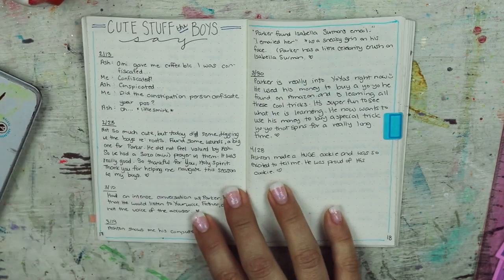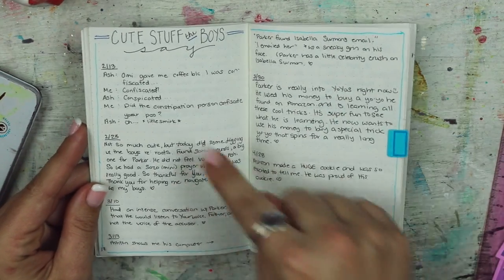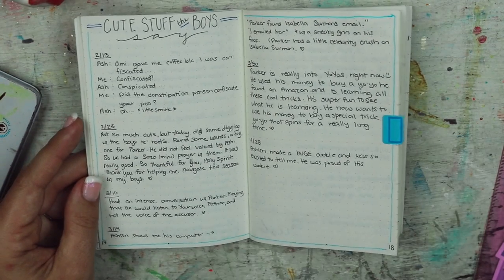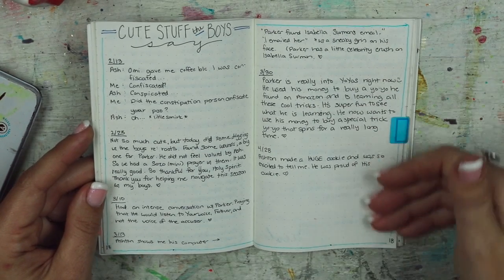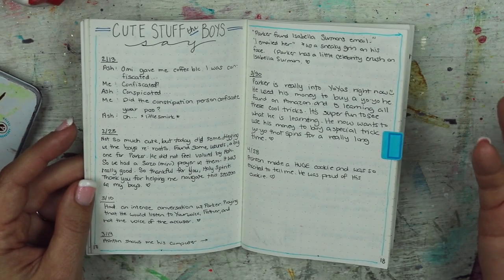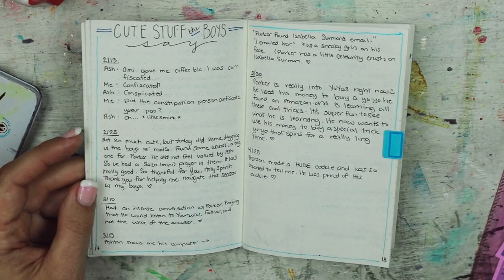Cute stuff the boys say. I thought this was fun. So I just had a couple pages, and when the boys said something funny, I'd put it in here because this is kind of like a journal too. Let me tell you the truth, I save my calendars. I don't know if anyone else is weird like that, but I like going back and seeing what I did because it tells me a part of that season of my life. And I have a calendar, what was it? I think it was a Dayspring. It's some ring binder way back in the day.